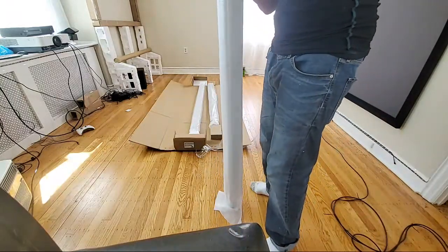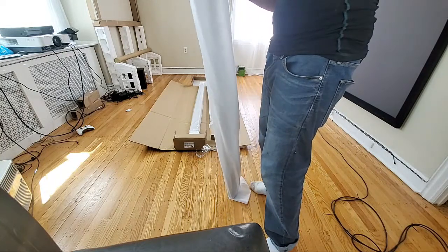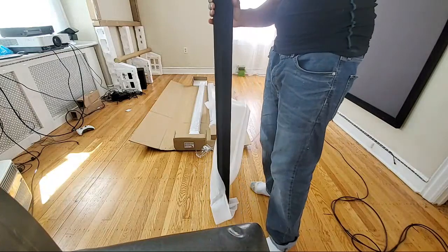Silver Ticket makes a really good screen. They just cost a little too much. For me, they cost a little too much. But Silver Ticket does make a good screen. To put together the Sony, I bought a couple of Silver Tickets before.